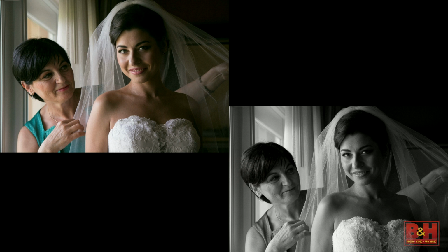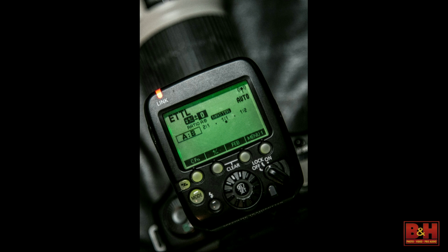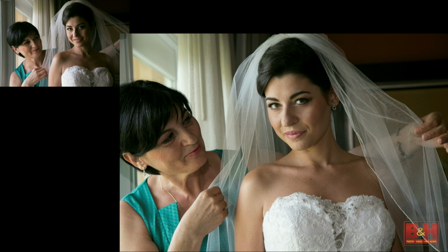I didn't change a thing. All I did was turn on the flash, put it in back of me. So now if the bride is standing here and I'm taking the photograph, I'm getting flat lighting, a broad light, and it's lighting everything evenly. And by doing that, I get that.